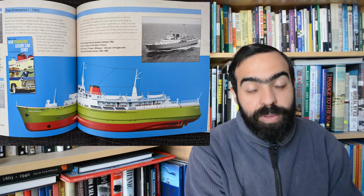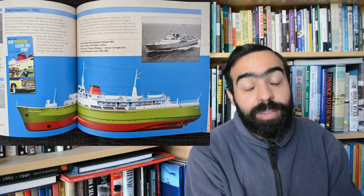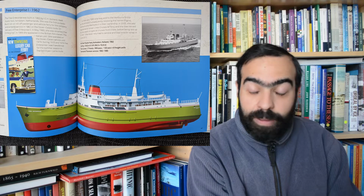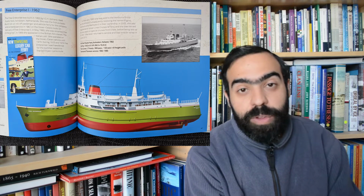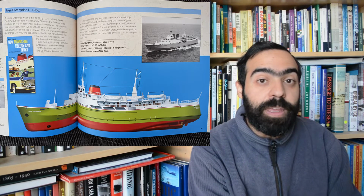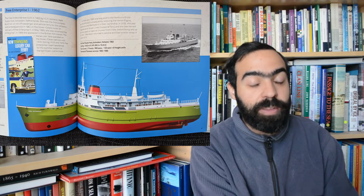Captain Townsend in particular struck success with his vessel, the Free Enterprise, which, as you can see in the pictures above, was a striking green-hulled ferry. This ship got its cues, and this was revealed in the book, from the green-hulled livery of the Caronia, Cunard's famous one-funneled luxury cruise ship of 1948.